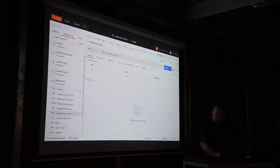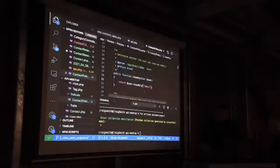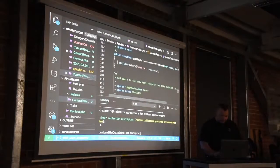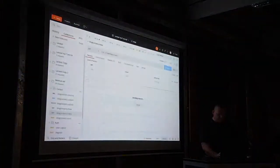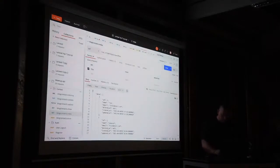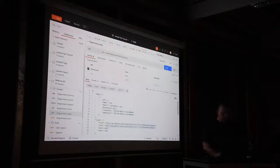So index. Oh, would help if I took out some of the bits that we're not using. Send all. There's all of them. So question filter name equals Tom. Straight away filtering.